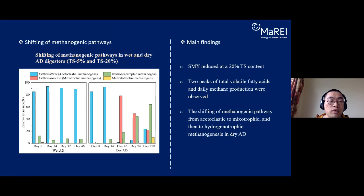The population of the hydrogenotrophic communities increased sharply, while the acetoclastic methanogens quickly declined during the active methane production period. Clearly, the hydrogen pathway dominated at the end of the dry anaerobic digestion.